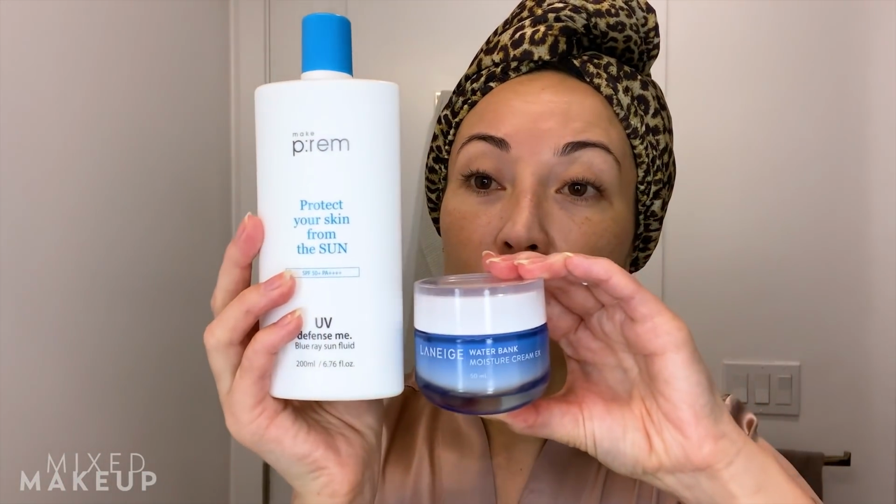This is a very large bottle of sunscreen, and the reason for that is because this is a face and body sunscreen, which makes you feel like, oh gosh, is this going to feel heavy? Because I think of body sunscreens and I'm like, ooh, they're going to be gross and pasty and nasty. This doesn't feel like that at all.